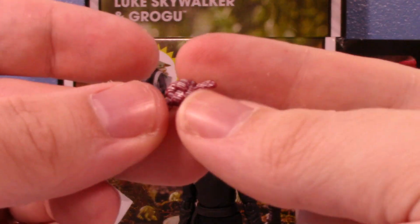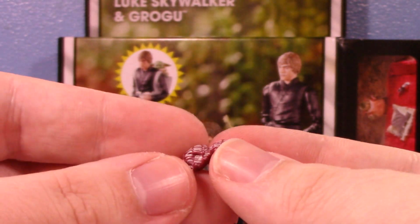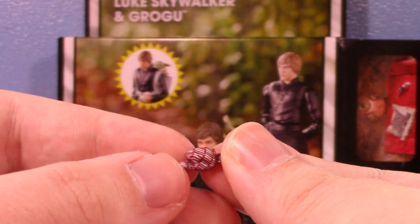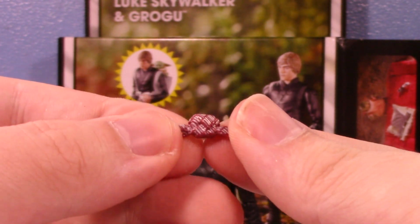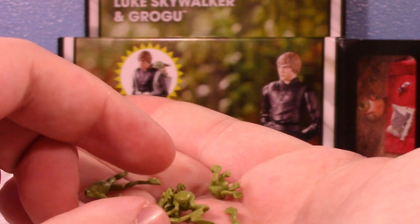Here's all the frogs. But first, this is the cloth. Ooh, I just dropped it. This is the cloth that it comes in where Luke unwraps it and kind of reveals it. It's kind of cute. Nice little inclusion. Looking neat. But here's all of the frogs.